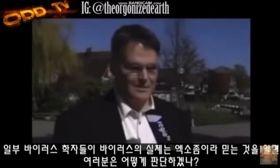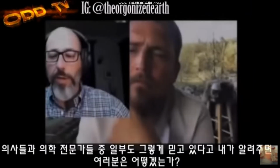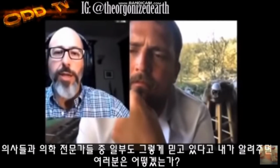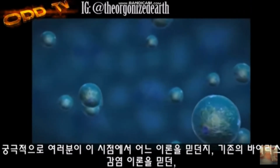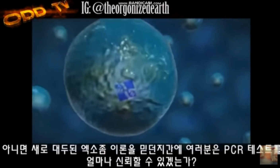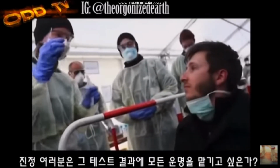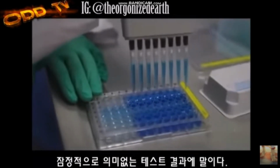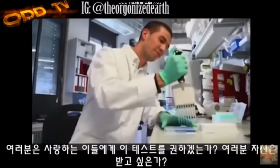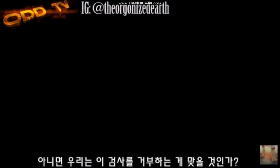And what if you heard that there are virologists who believe that viruses are actually exosomes? What if I told you that doctors and other scientific experts also believe this? Ultimately, regardless of which theory you believe in at this point, the established infectious virus theory or the emerging theory of exosomes, how confident are you in the PCR test? Are you really interested in having your life hinge on the results you get from this potentially meaningless test? Do you want your loved ones tested? Do you want to be tested? Or shall we perhaps refuse the test?